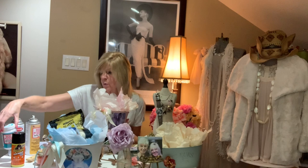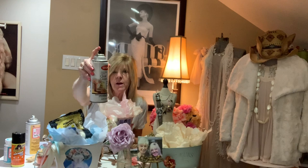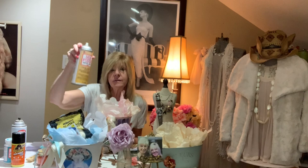And then I've also used this clear glaze, and I'm going to show y'all the coasters that you can coat with it that will keep them from being damaged. And then I've also got spray Mod Podge. So if you've got any of these in your stash, any of these will work. And these are some of the things that I used for today's projects.